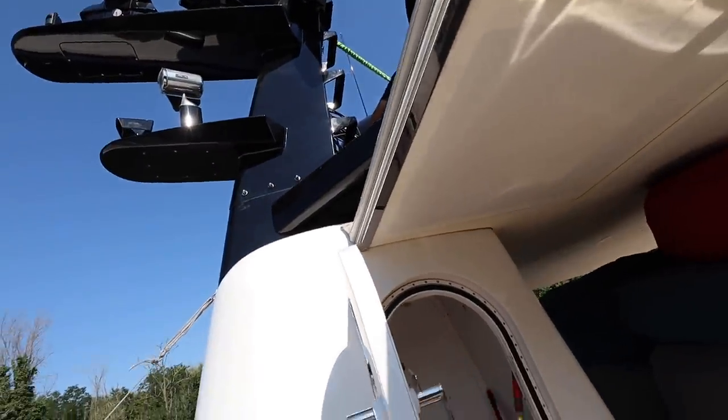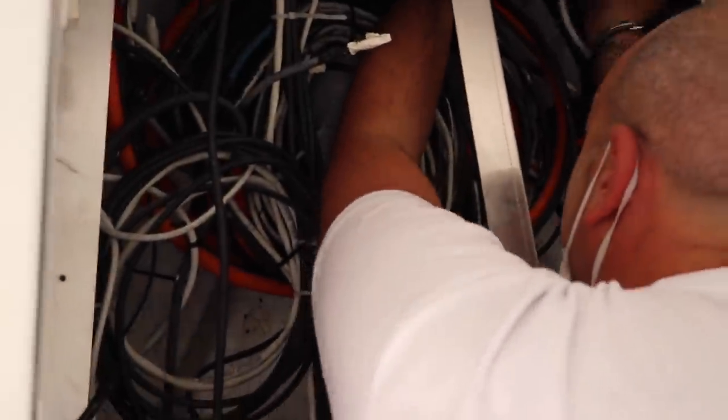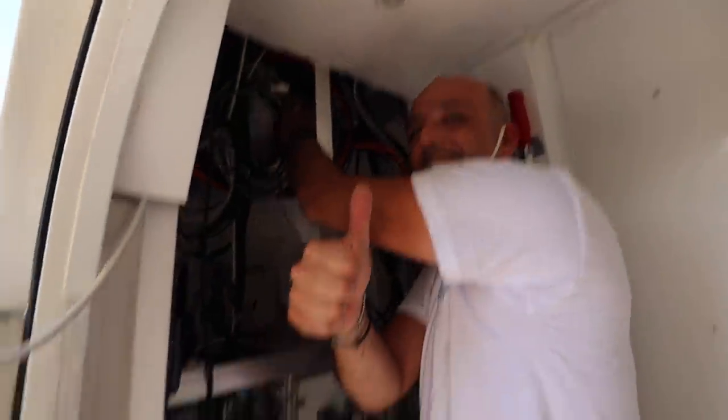Here what we do, we have Luca here, the technician from Nabil, and he's getting all the equipment that's mounted on the radar, all the cabling coming down, he's reconnecting it all inside of here. You can see the amount of cables and wires. Luca is the best, the best. Smashing it.